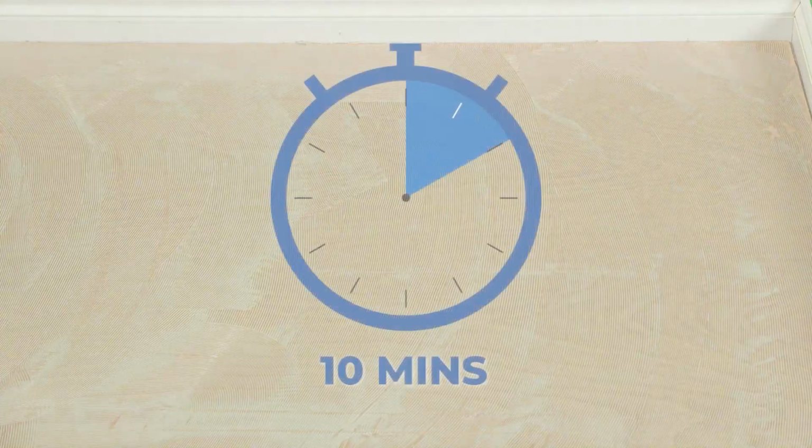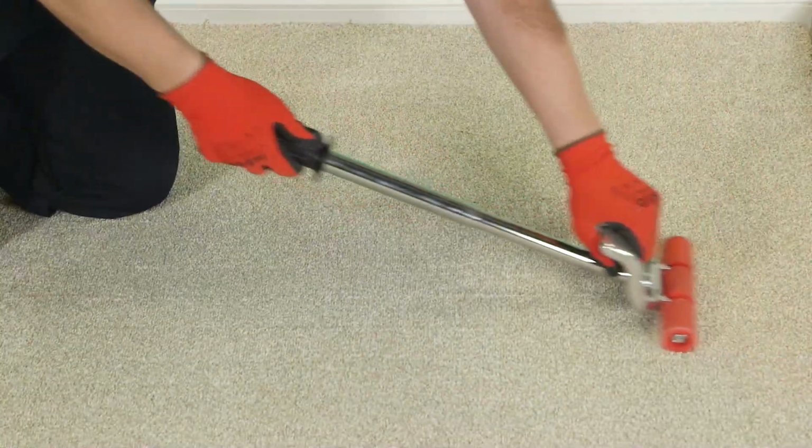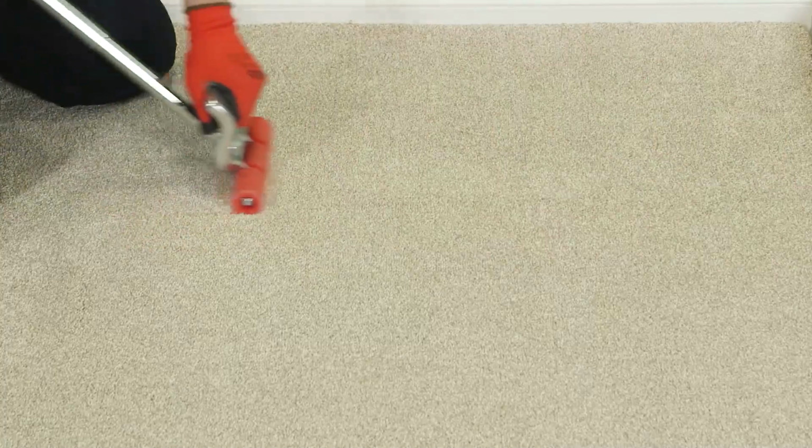Once the adhesive has been spread onto the floor, we need to allow a minimum of 10 minutes open time to allow for evaporation. Once we are satisfied that the adhesive is ready, we can apply our floor covering. Once complete, we must roll the floor to ensure we have a good adhesive transfer on the back of the floor covering, ensuring there is no air entrapment.